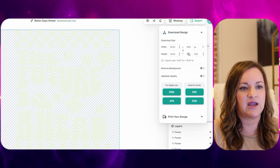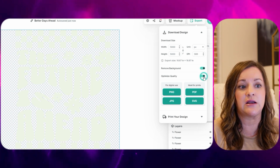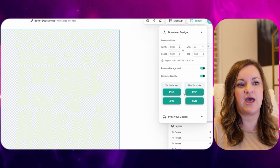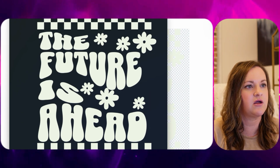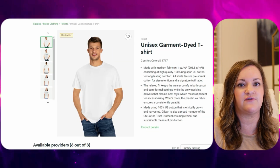It is already at 5000 by 5000 pixels and 300 dpi. The background is removed and the quality is optimized. So I will just go ahead and click PNG here. And as you can see, it doesn't have a background on it here. And now it's time to move over to Printify.